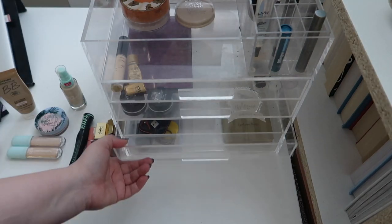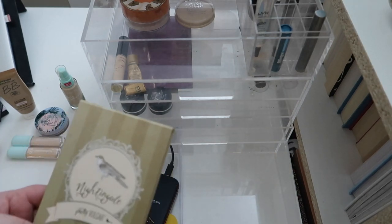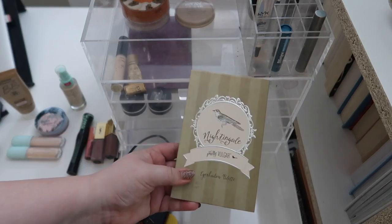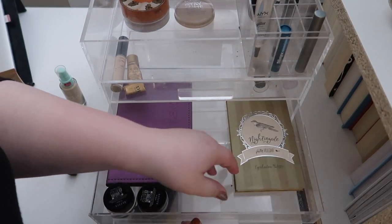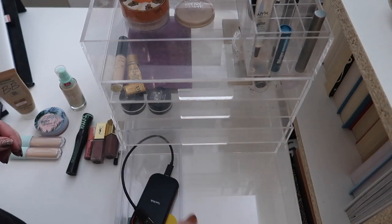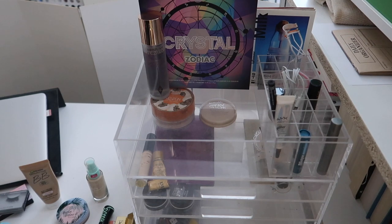bookshelf. And the only thing I have down here is the Nightingale palette, which I have to admit, I've been focusing so much on my Pan That palette and on the other palettes, I haven't even touched this yet. So I'm gonna move this up here so that hopefully I'll touch it. Okay, so let me put this makeup back where it belongs and then we'll be back to shop my stash.